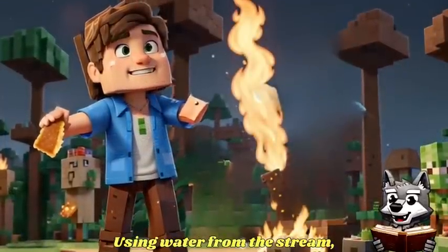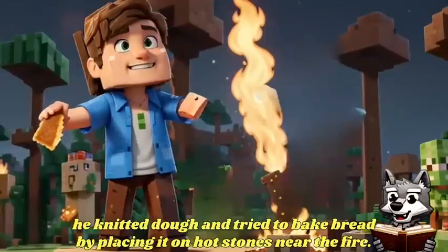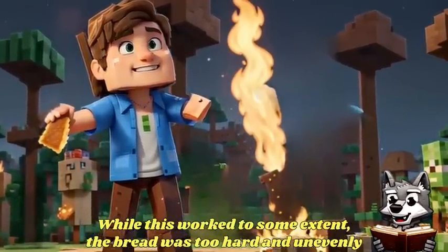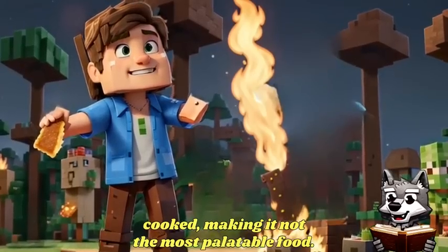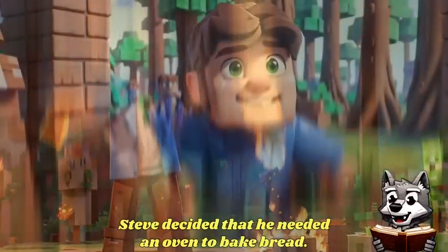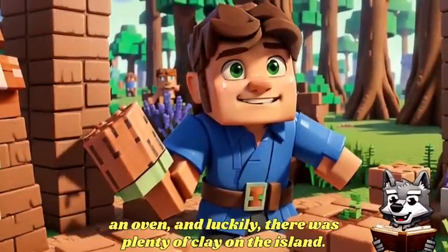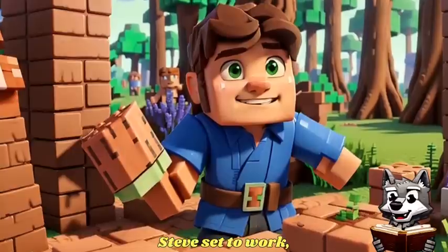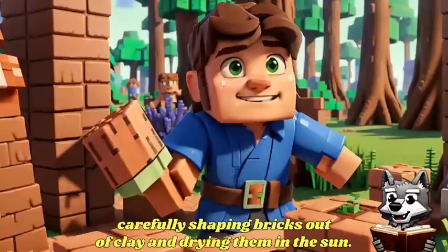Using water from the stream, he kneaded dough and tried to bake bread by placing it on hot stones near the fire. While this worked to some extent, the bread was too hard and unevenly cooked, making it not the most palatable food. Steve decided that he needed an oven to bake bread. He knew that he would need clay to make an oven, and luckily, there was plenty of clay on the island. Steve set to work, carefully shaping bricks out of clay and drying them in the sun.